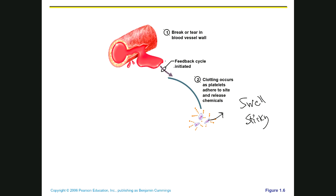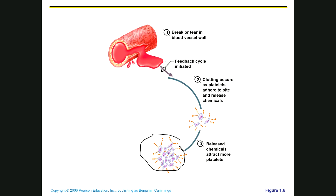And then they also release chemicals. So those granules, remember, we have those granules in there. They're chemicals. And what's going to happen is the chemicals are going to make more platelets do the same thing. So now even more platelets are going to swell up and get sticky, and they're going to stick to each other, and then they're going to release even more chemicals. And so even more platelets, we're going to get this positive feedback mechanism. Everybody remember positive feedback? Remember what happens? You get further and further away from normal.